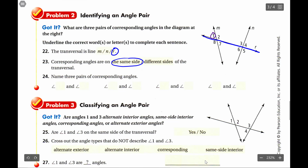One pair would be 1, 3. They lie on the same side and in corresponding positions. We could also go with 8, 6. 7, 5. 2, 4. I know that says name 3 pairs, but that's actually 4 pairs.